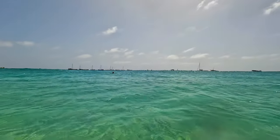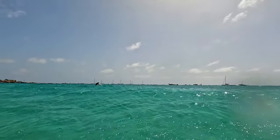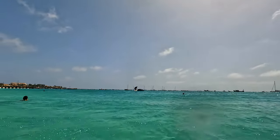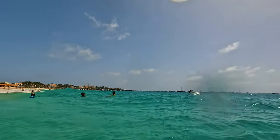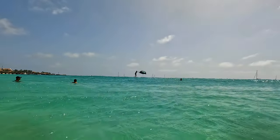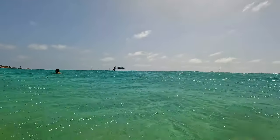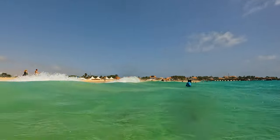There is a rainy season on Sal Island, usually occurring from August to October, although the island receives relatively little rainfall compared to the other regions. Rainfall tends to be sporadic and short-lived. So it's still better comparing with other parts of the world where you have a lot of rain for a long period of time.